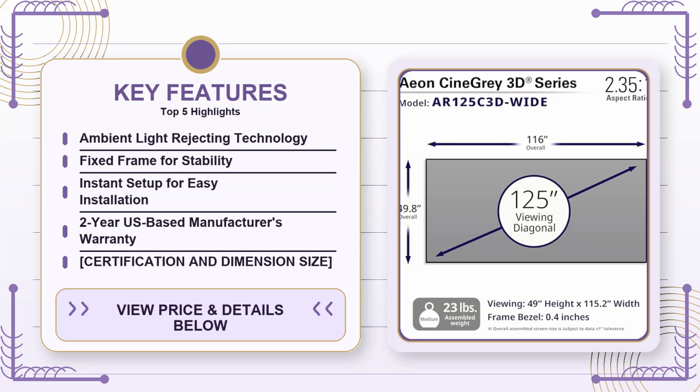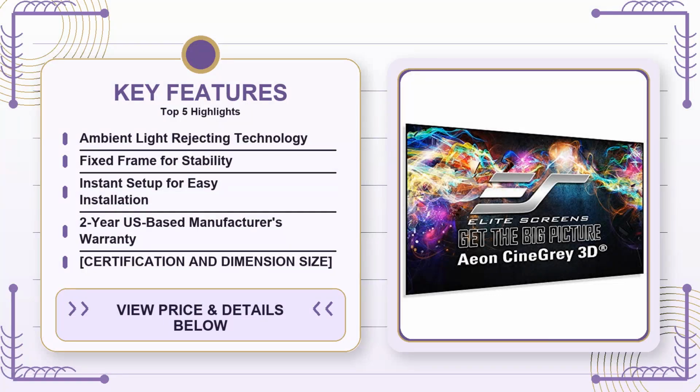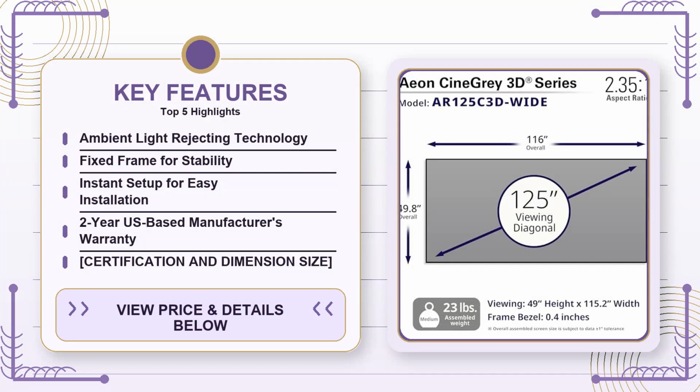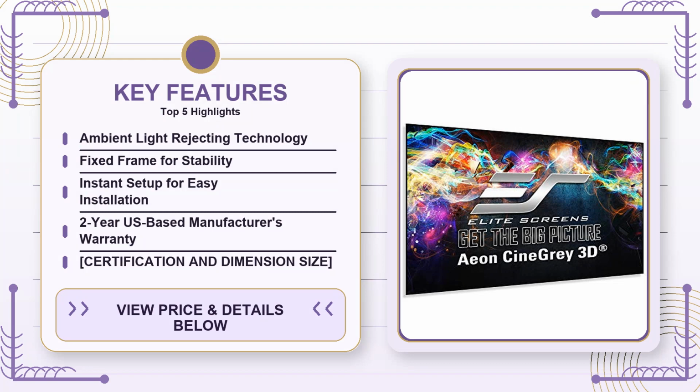One subtle trade-off that isn't highlighted in the marketing copy is the weight of the frame. The aluminum structure is sturdy, but it does add a few pounds to the wall. If you're mounting on drywall without studs, you'll need to reinforce the mounting points, otherwise you risk the frame pulling away over time. I used a stud finder and placed the brackets into 2 solid studs. The screen feels rock solid after months of use, but it's not something you want to bolt onto a hollow partition. Another practical point is cleaning.